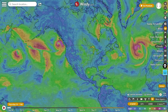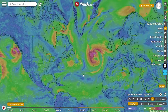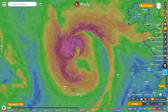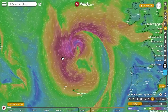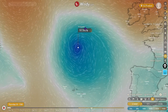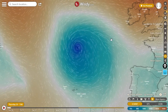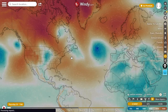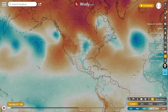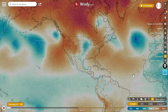Next, we're on our windy.com map, and we're just looking at wind. And, man, looks like a bad day to be in the North Atlantic. So a serious low pressure system here. And what's the pressure out there? All the way down to 972 hectopascals. That's your windy.com sea level pressure map, as there is a low centered over western Iowa.